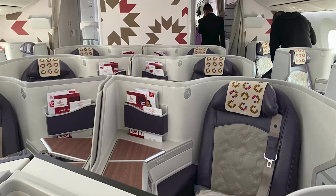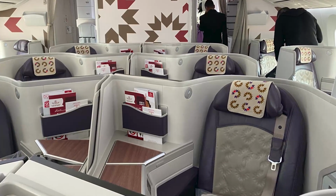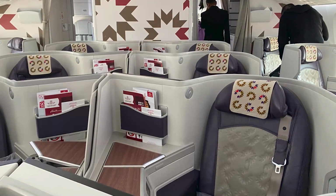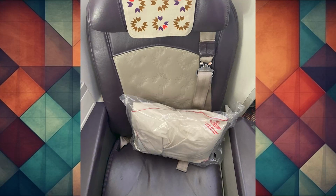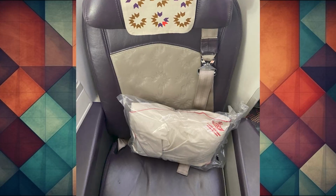The cabins and seats. Royal Air Maroc has a very special cabin with this light and airy design which looks crisp and sleek with a 1-2-1 configuration. The seat was very comfortable with this rather unique look.